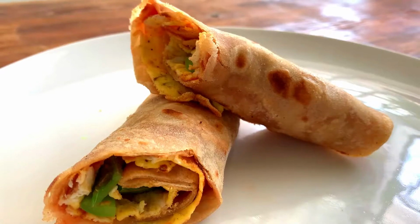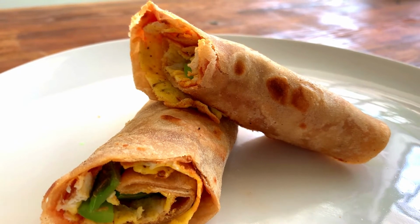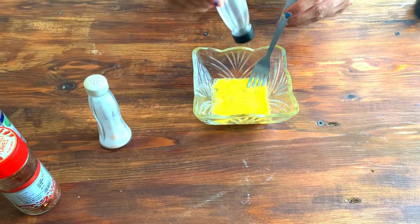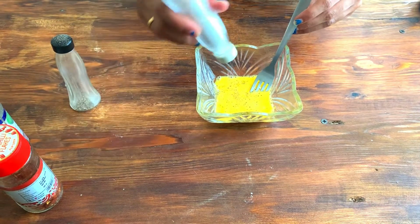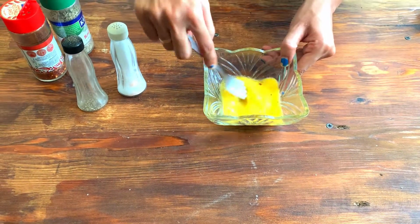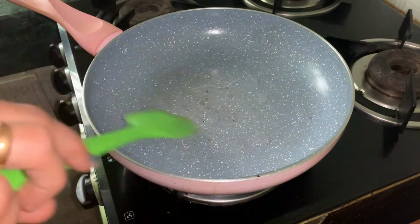Trust me. Moving on to Thursday, we are making roti capsicum omelette wrap. Nothing fancy. I had some leftover rotis, so I'm making this omelette wrap. We are going to make an omelette first, so I'm beating 1 egg. You can add another if you want, and season it with some salt, pepper, chili powder, oregano, or any seasoning of your choice. And then we are going to mix it and make an omelette.